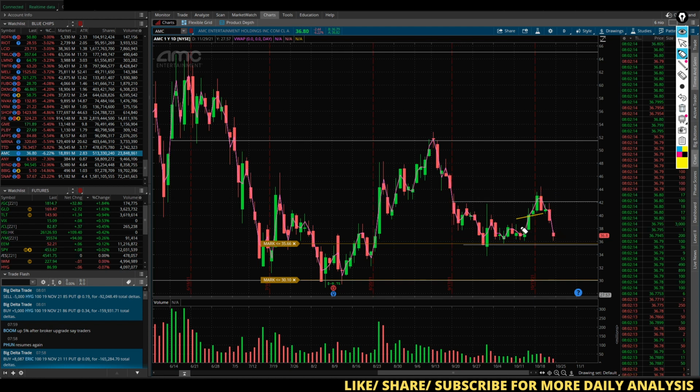And now we are at the known support of 36, where a lot of times the stock was sitting at this level. Since every candle here represents 1 day of price action, look how many days in a row buyers showed up, and now we are back at that level. So is this going to act as a support again, or will it slip below?